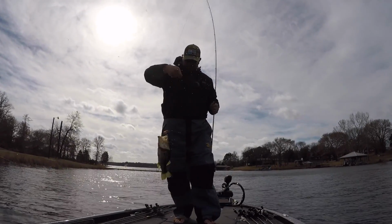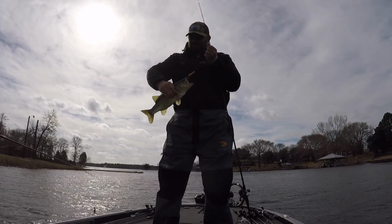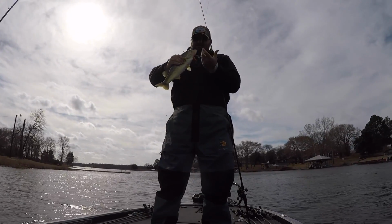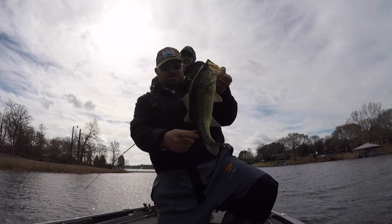Bam! Straddle rat fish. Oh, lipless crankbait right there. Got to put the eagle claw on them, Mike. Folks, that's my patent pending eagle claw right there, in case you didn't know. All right, folks, that's just a little one right there.